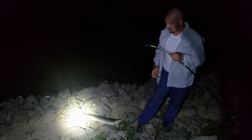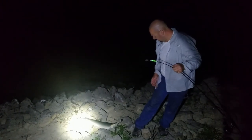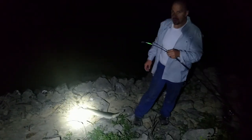Is a pliers. Fish gripper. Fish gripper. Yeah. What? You don't want to touch those teeth? I don't care to touch his teeth. I just can't get a hold of the fish, baby. They're impossible to grab. All right, hang on.